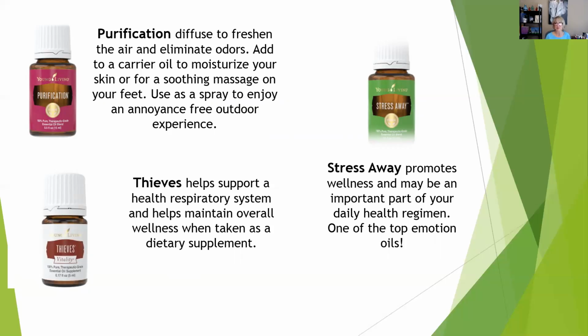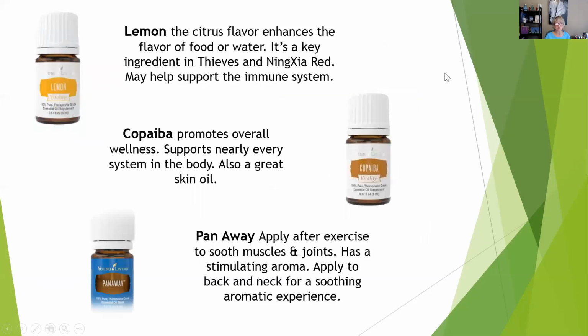Stress Away is a fabulous oil to diffuse, and like I said earlier, it's a great one to diffuse to just calm the body and help you feel less stressed. It's one of our top oils for that purpose, and sort of helping you get your emotions on an even keel. Lemon Vitality is great.